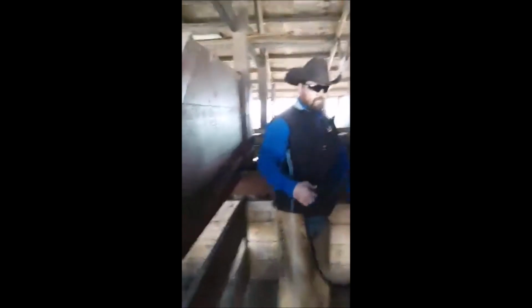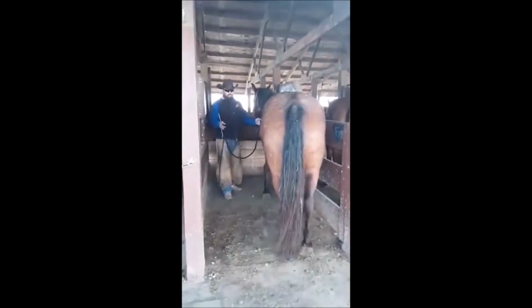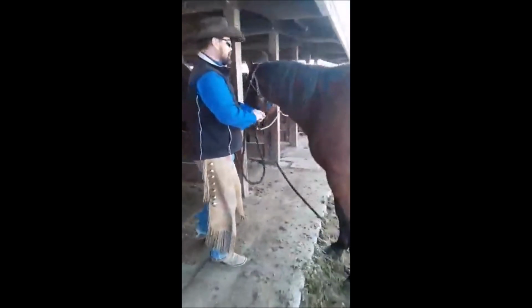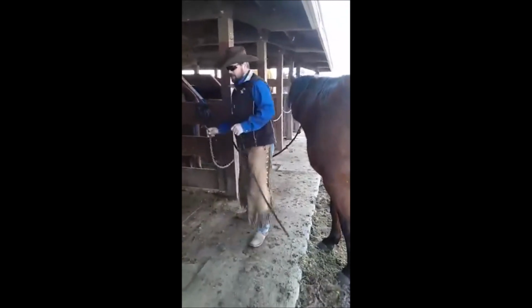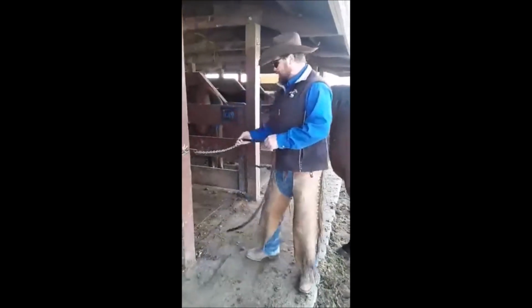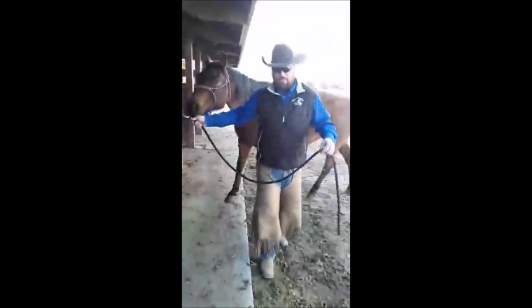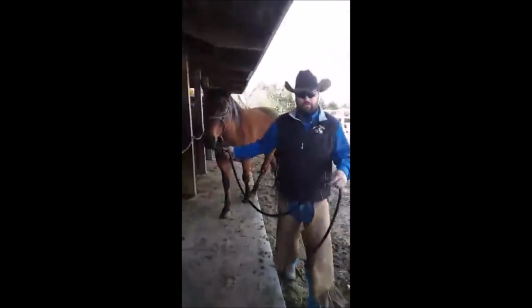Okay, now we're going to back this horse out, and we're in narrow stalls, so we don't want to just turn and try to lead that horse and turn around in here, because that would be too tight. So I'm going to back him up and keep him right in line as I back him all the way out. Then we turn around here, hook the chain, and now when I lead that horse, I keep him right out here beside me like this. I keep my arm extended, keep him out here beside me. I'll bring him up here to the gate.